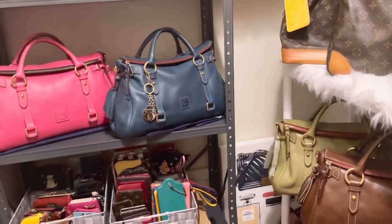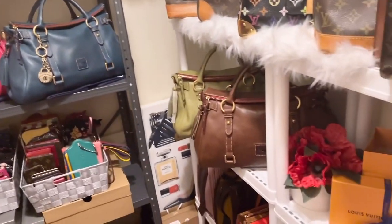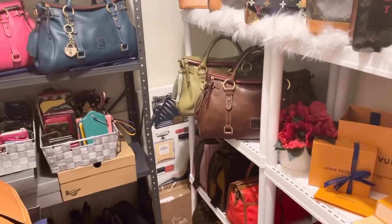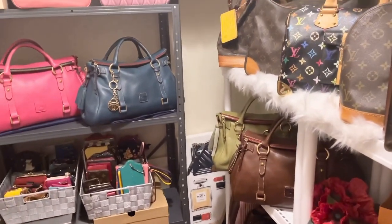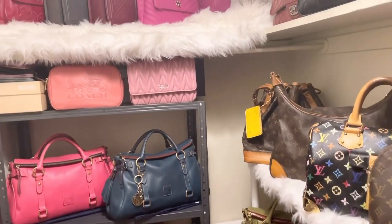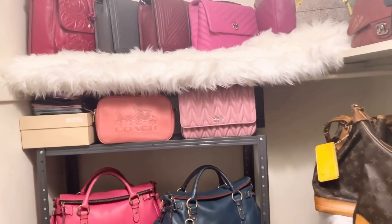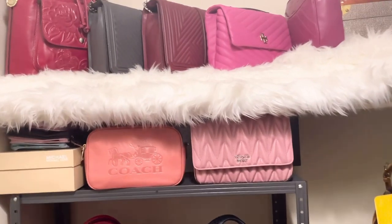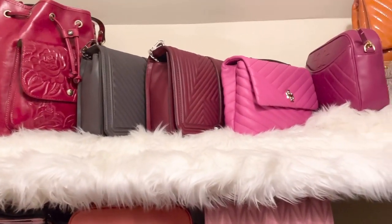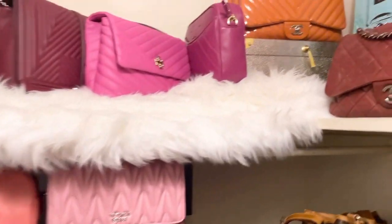I wish everything could have fit in this room. It's a rather large walk-in closet, but it still wasn't enough to store everything, at least not beautifully, not with some items on display. So I did have to go ahead and put some other items in other closets in the house. So up here is where I wanted to have some color.